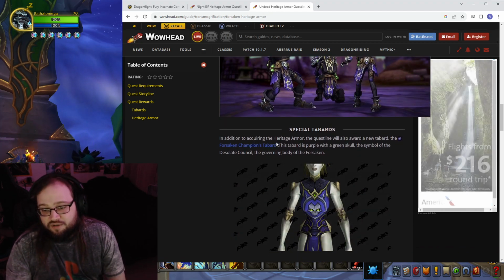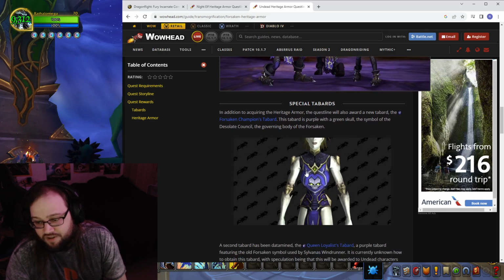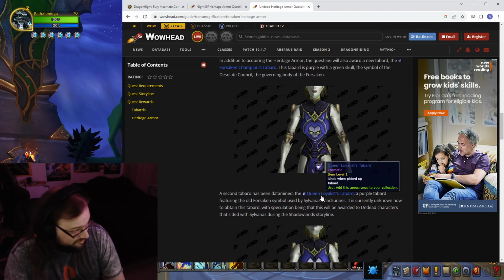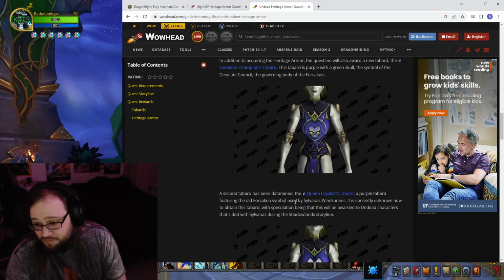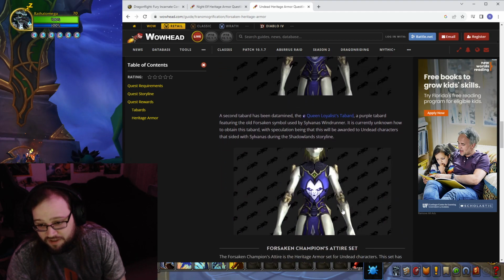In addition to acquiring the Heritage Armor, the questline will also award a new tabard, the Forsaken Champion's Tabard. So you got this tabard. A second tabard has been data mined, the Queen's Loyalist Tabard, a purple tabard featuring the old Forsaken symbol used by Sylvanas Windrunner. It is currently unknown how to obtain this tabard, with speculation being that it will be awarded to undead characters that sided with Sylvanas during the Shadowlands storyline.